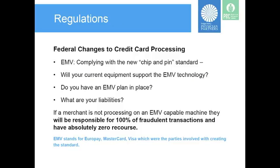Here we go. The federal changes to the credit card processing. EMV actually stands for Europay, MasterCard, and Visa, because that's where it was originally created. It was a European marketplace. That's where it first started. This is where you've probably already seen some patients come into your door that have a credit card that doesn't have the magnetic strip on the back side. It has a chip that's buried inside of the card.